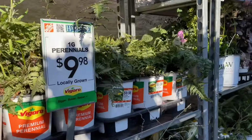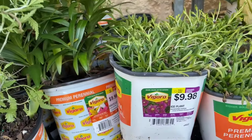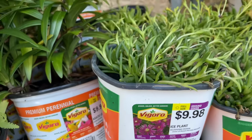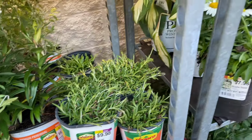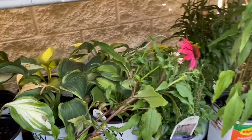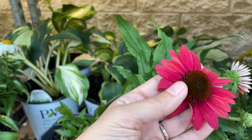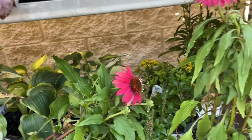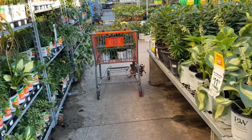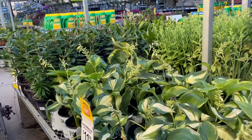plants they have. Some ferns. And they have this little one. What is this? Oh, it's an ice plant. Look at that color. Ground cover. Isn't that pretty? And some daisies. More hostas. Oh, here's some more. Look at that. Wow, that is beautiful. I think I am probably at my limit, you guys. I don't think I can spend any more. Oh, but so pretty.